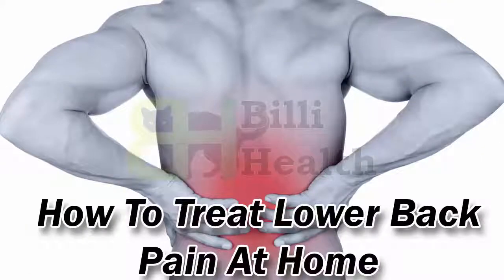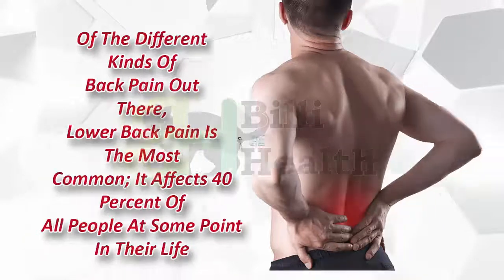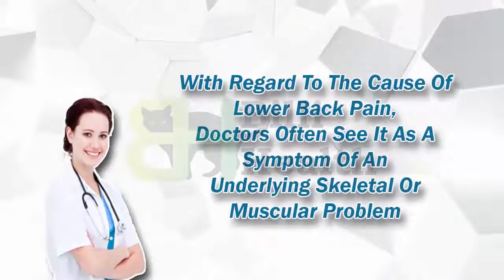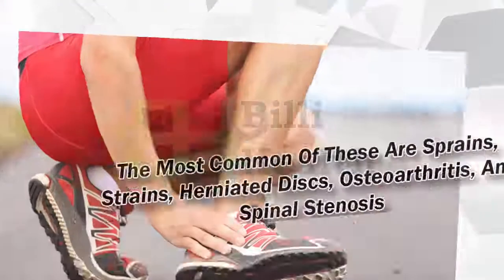How to treat lower back pain at home. Of the different kinds of back pain out there, lower back pain is the most common. It affects 40% of all people at some point in their life. With regard to the cause of lower back pain, doctors often see it as a symptom of an underlying skeletal or muscular problem. The most common of these are sprains, strains, herniated discs, osteoarthritis, and spinal stenosis.